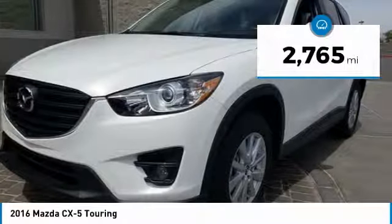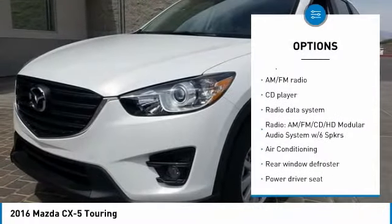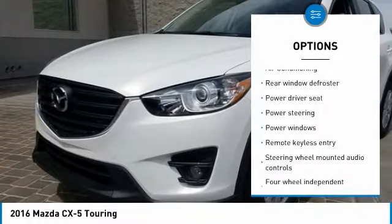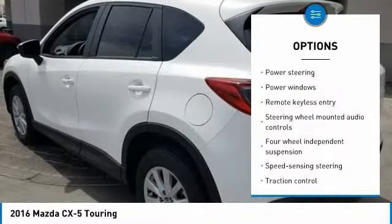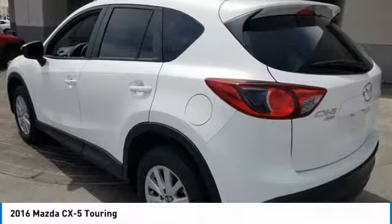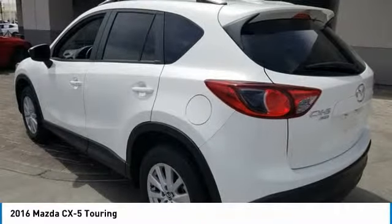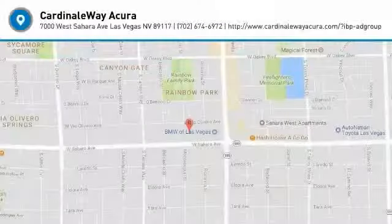Here are some of this vehicle's great options: traction control, air conditioning, dual airbags, power steering, alloy wheels, four-wheel disc brakes, power windows, CD player, fog lights, rear window defroster. This beauty will make even your house keys jealous. Drive it today.